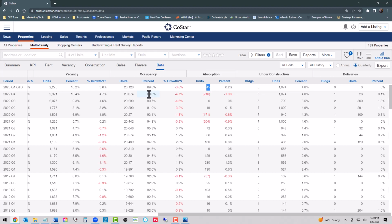But now that this is below 90%, so now we can't even get agency debt on these assets. Of course, this is the whole market now. Let's keep that in mind. I'm just generalizing.